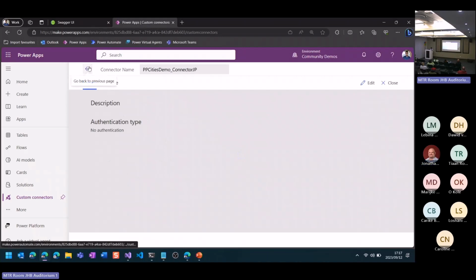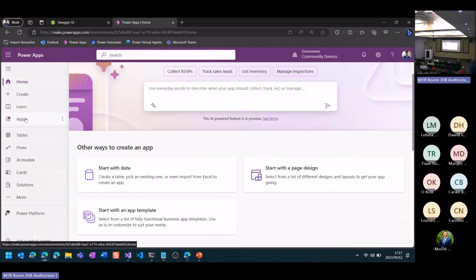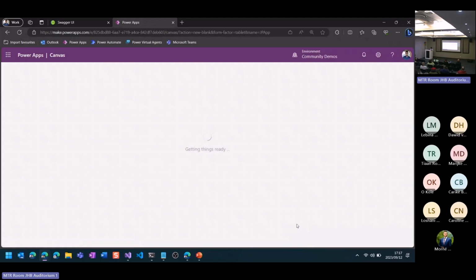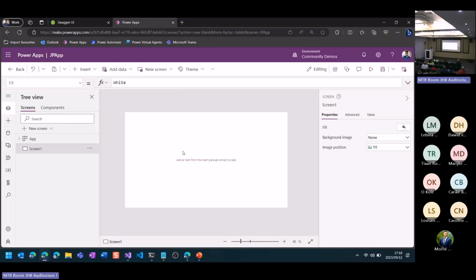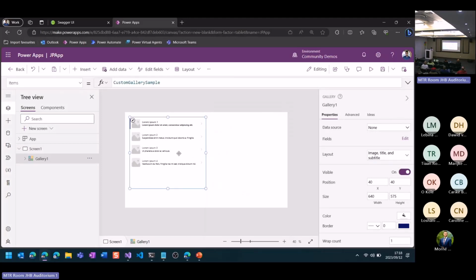But now, since the connector is there, let's go ahead and quickly make a very basic Power App. What I'm going to do is keep it in tablet mode. Let's create. Oh, online. Okay. So again, quick app. What I can do is insert, let's have a gallery open up. So we'll put a vertical gallery there.